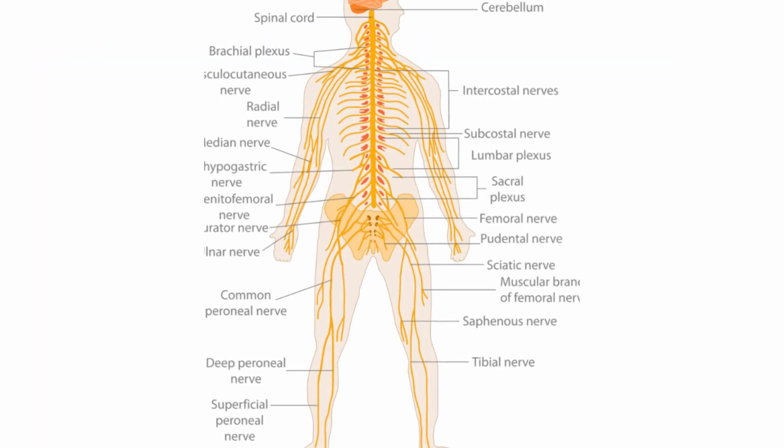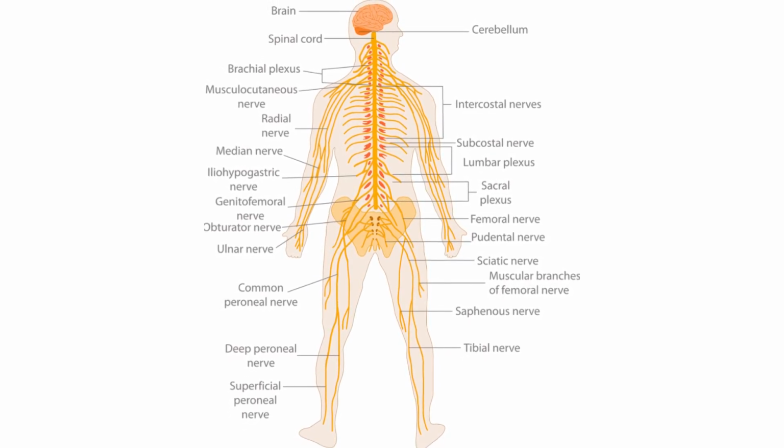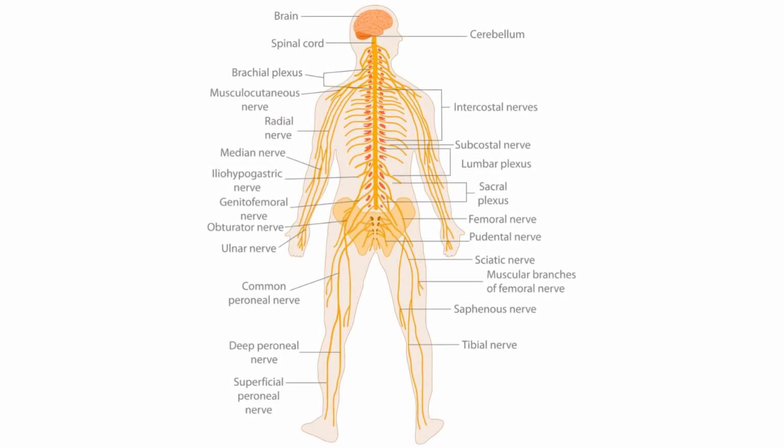The nervous system is a highly organized and interconnected network that enables the body to respond to changes in the environment, coordinate movements, and maintain internal balance. It is essential for various bodily functions, including sensory perception, motor control, cognition, and emotion.